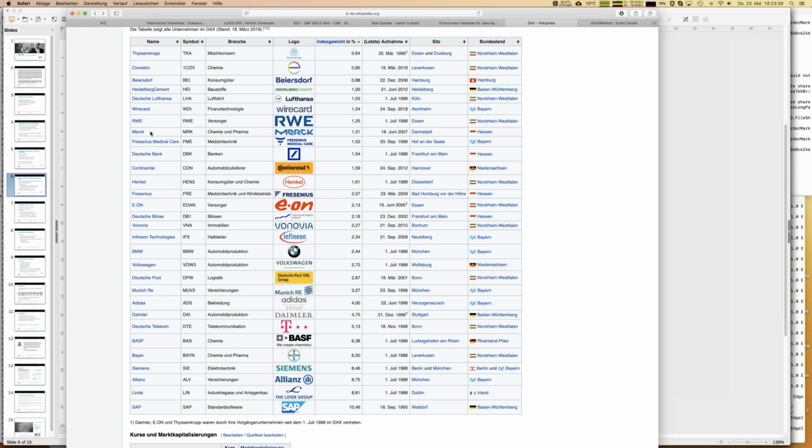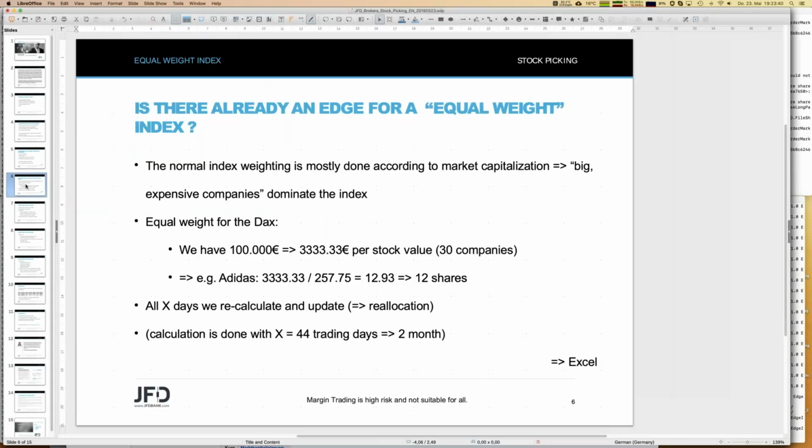What we now do is we simply go for equal weight. That means, okay, let's do an example for the DAX. Let's say I have 100,000 euros, and the DAX contains 30 companies, or it's built up by 30 companies. That means now what I do is I invest one divided by 30, which means 3,333 euros per company.